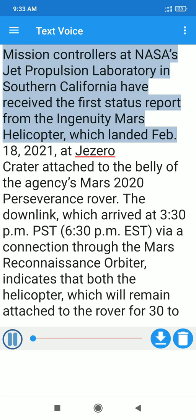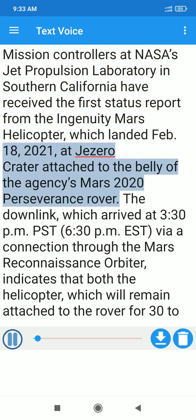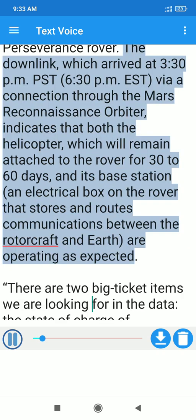Mission controllers at NASA's Jet Propulsion Laboratory in Southern California have received the first status report from the Ingenuity Mars helicopter, which landed Feb. 18, 2021, at Jezero crater attached to the belly of the agency's Mars 2020 Perseverance rover. The downlink, which arrived at 3:30 p.m. PST, 6:30 p.m. EST, via a connection through the Mars Reconnaissance Orbiter, indicates that both the helicopter, which will remain attached to the rover for 30 to 60 days, and its base station, an electrical box on the rover that stores and routes communications between the rotorcraft and Earth, are operating as expected.